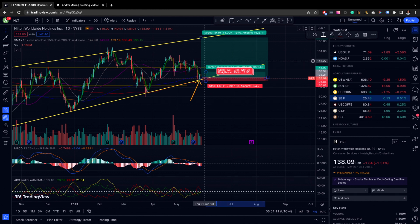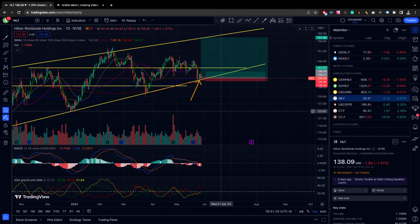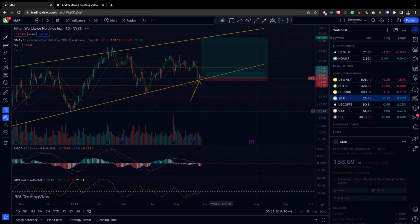and I still have a portion of the trade. I think I'm going to re-enter with this small one though. Again, the stop is so sweet and very close to the price action. We're only going to lose $1.3 per share. It'd be a shame to miss out on this one, so I think I'm going to be adding to this position. And the next one is Marriott, guys.